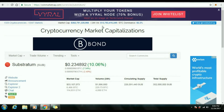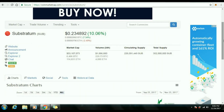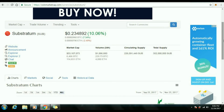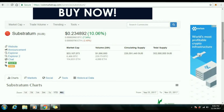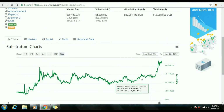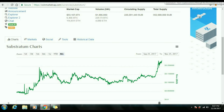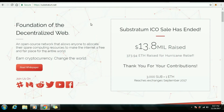Next up we have Substratum. Now, one of my top 5 coins for 2018 is Substratum, but why do I see price action in December? Well, Substratum has been coming out with a lot of news lately about their decentralized web being successful, testing it and all that. If you didn't know, Substratum is planning on creating a decentralized web, so that anyone in the world can access whatever they want on the internet, so there's no centralization.